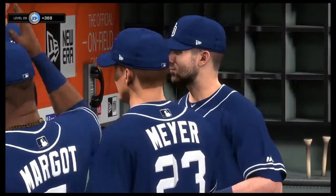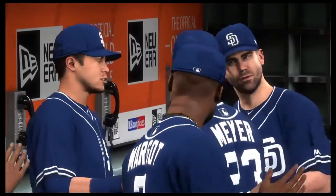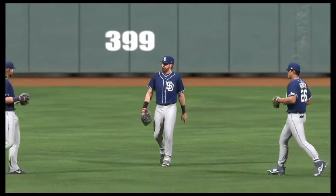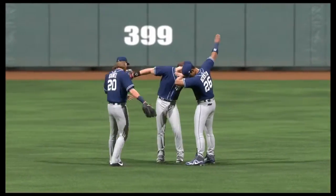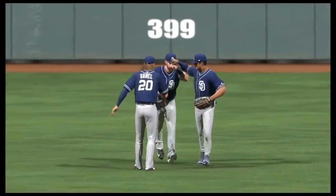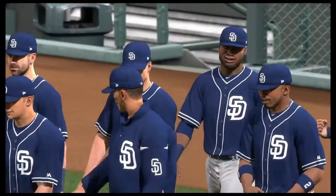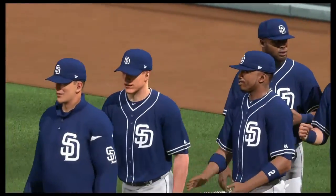But it's awfully hard to win in this game, especially on the road. But they find a way to get it done, and they should be very happy with this performance. 7-1 the final score in tonight's game. The San Diego Padres post road win number 40 on the year. Alex Meyer wins his 3rd of the season.